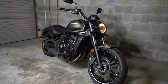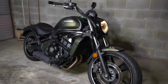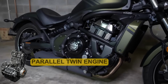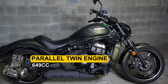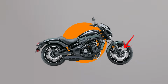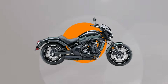Across Indiana and Illinois, the Vulcan S continues to gather respect among seasoned riders and new entrants alike. But it is also quietly gathering dust on showroom floors. Designed with versatility in mind, this mid-size cruiser is powered by a liquid-cooled, parallel twin engine displacing 649 cubic centimeters. It produces 61 horsepower and 46 pound-feet of torque. The braking system includes a single front disc with a 2-piston caliper and a rear disc with a single piston caliper, all supported by a full anti-lock braking system.